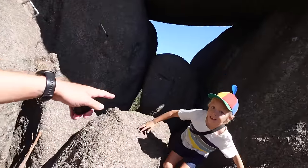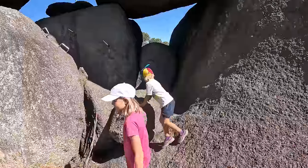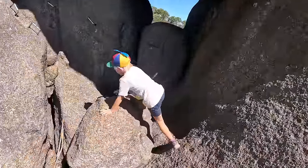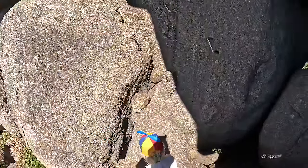This is how the Granite Skywalk starts. We've got to scramble up some rocks. Looks pretty gnarly. Let's get into it. All right, Owen, you can go first. I can follow behind you and catch you if you fall. And then maybe Kaylee and then Mummy.